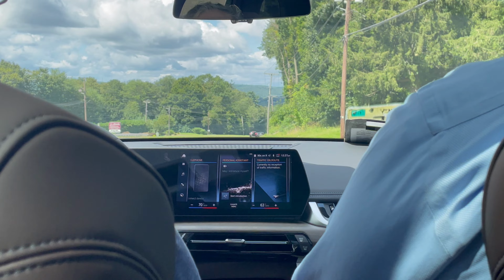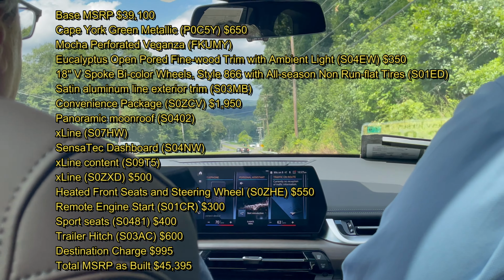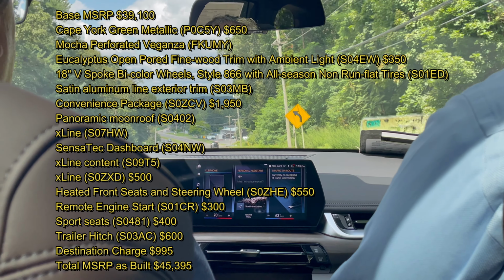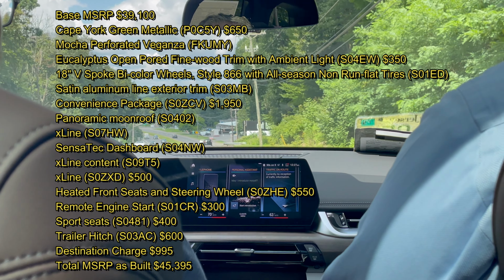What's the base price for this again? Base price on this is going to be $39,100. This one, as equipped with the convenience package, the Cape York, and a couple other goodies, is going to be around a 45 MSRP.